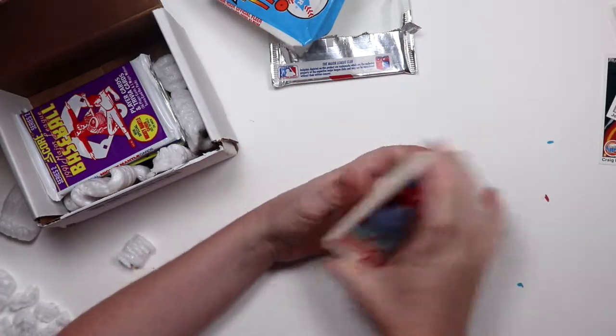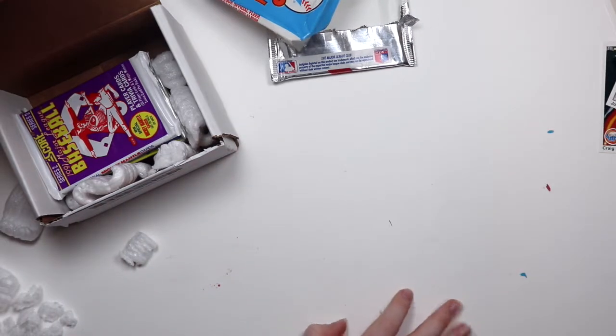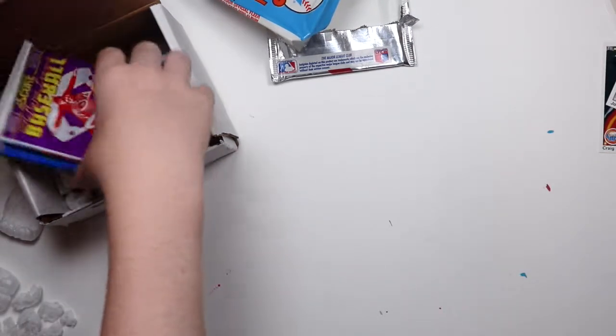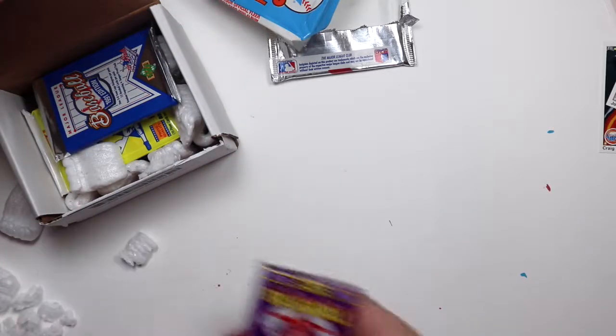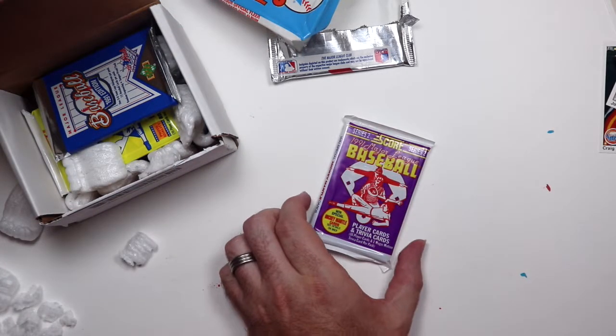Mark McGwire is still playing today. No, he's not. Yeah, he is. No, he's not. Sure he is. No, he's retired. Okay, fine. But you've heard of him, at least.